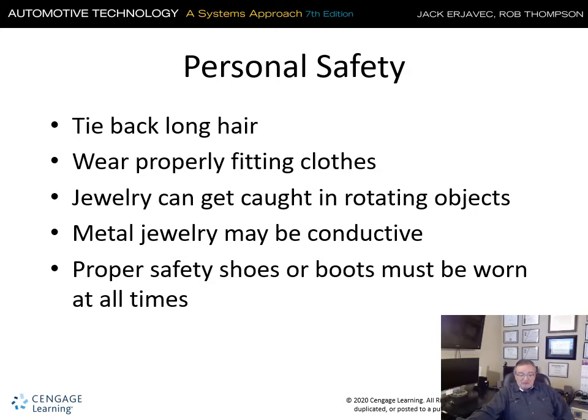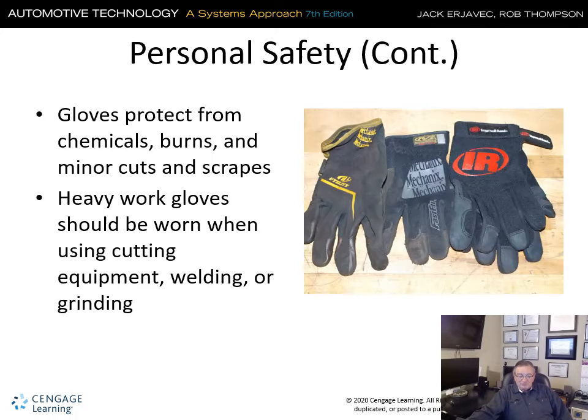Personal safety, long hair has got to be tied back. That's dangerous, can get caught in machinery. Don't have loose-fitting clothes. Jewelry can be caught in rotating objects. Jewelry can also be conductive and can cause burns if there's any current running through it by mistake. And you must have OSHA rated and ANSI rated safety shoes that have reinforced toes.